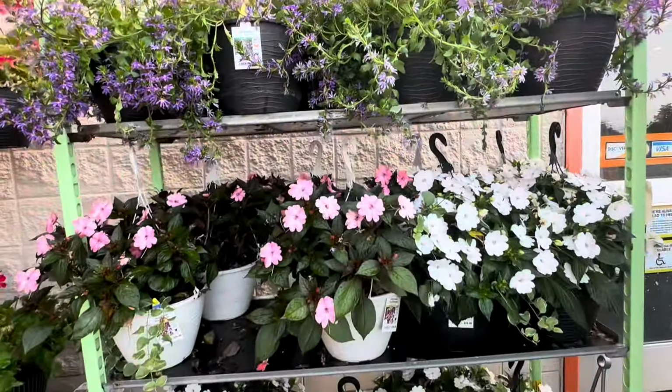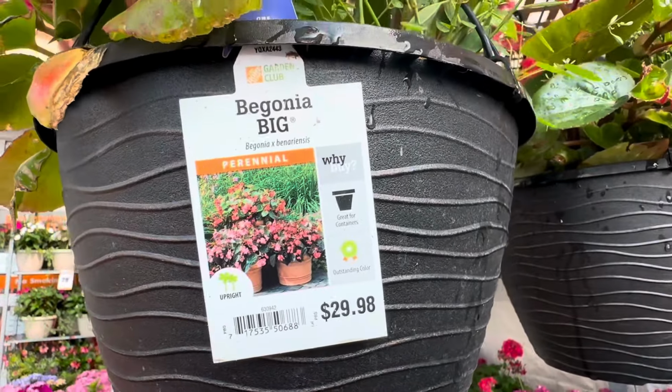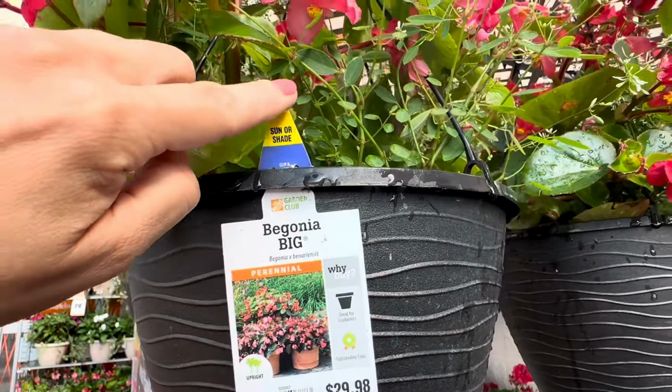Some are annual and some are perennial. Aren't these beautiful? This is the begonia big perennial hanging basket. Look how beautiful these blooms are. Upright growing habit, great for containers, outstanding color. $29.98 for this hanging basket, and it's a sun or shade.